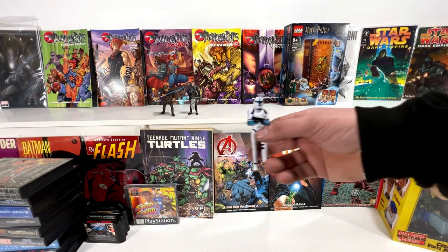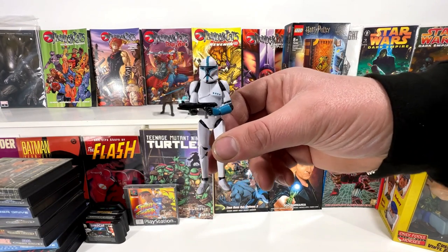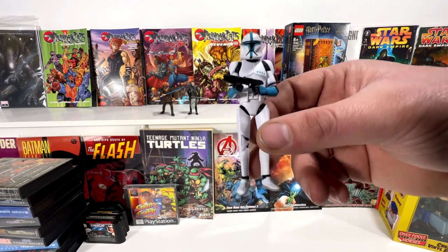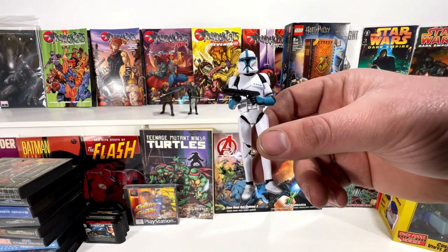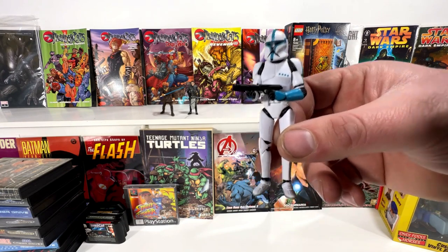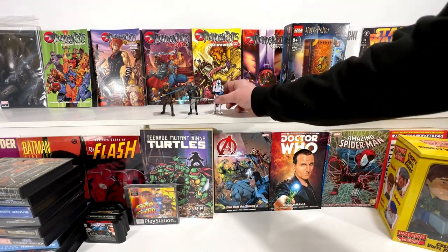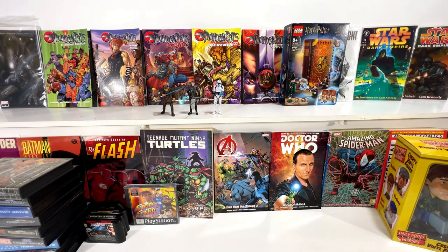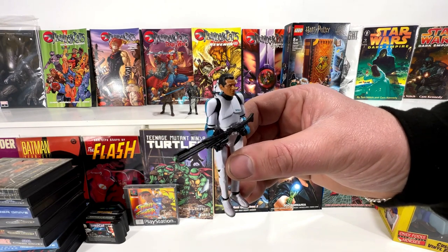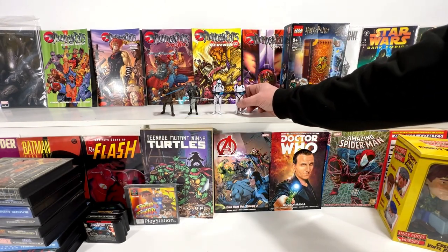A couple of clone troopers. Now these two are pretty much brand new. They came in those four-pack box sets where you get this clone trooper lieutenant, phase one clone trooper lieutenant, and three plain white clone troopers. And you can take the helmets off them both, as I have done with this one. And these are considered part of the vintage collection.